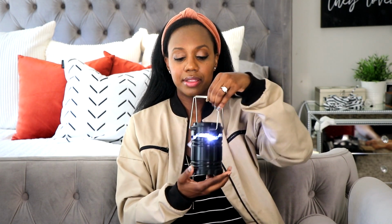Let's talk about some things for lighting, because of course when the power goes out, it goes dark, right? You need some lights around your home. So here are some options to have. These are portable battery operated lanterns. The cool thing about this is that you just pull it up and you have your little lights.